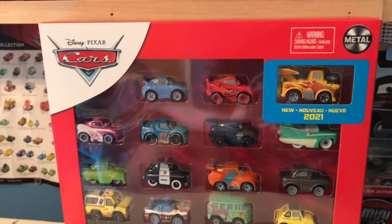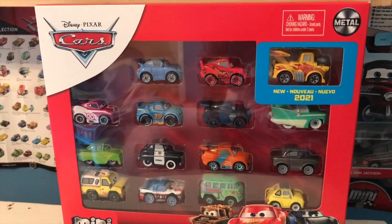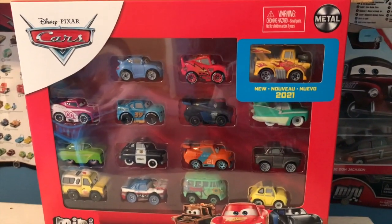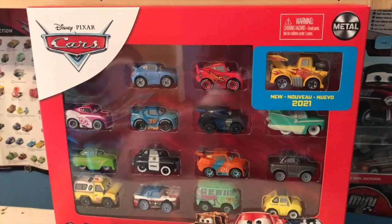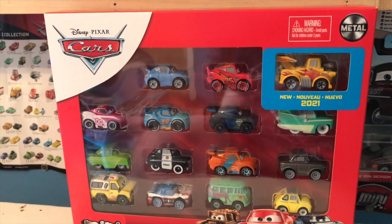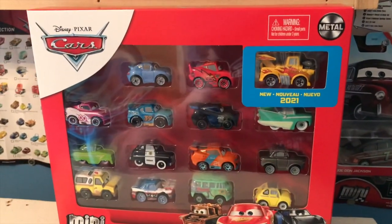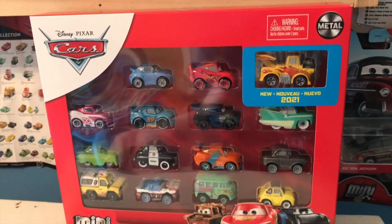I actually don't have his normal 1:55 scale diecast. He's definitely one of the rarer, more expensive Maters. I just think it's really weird that he's labeled as Hot Rod Mater here instead of Funny Car Mater. The name Hot Rod Mater definitely still works, but it's just kind of weird to change that. In the movie he says, make me into a funny car, and it turns him into that, so Funny Car Mater makes sense. But, again, Hot Rod Mater still makes sense, it's just kind of weird.